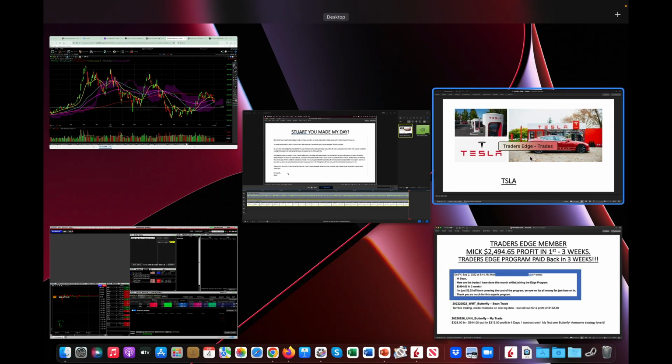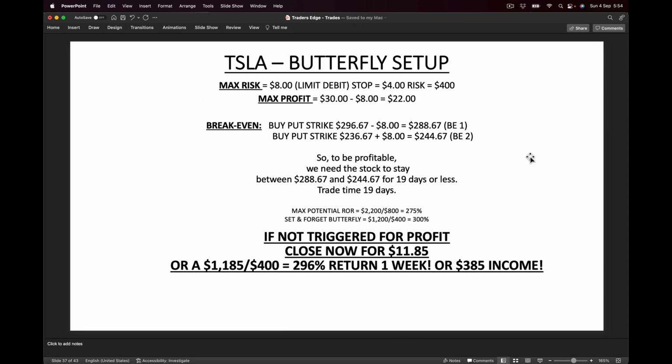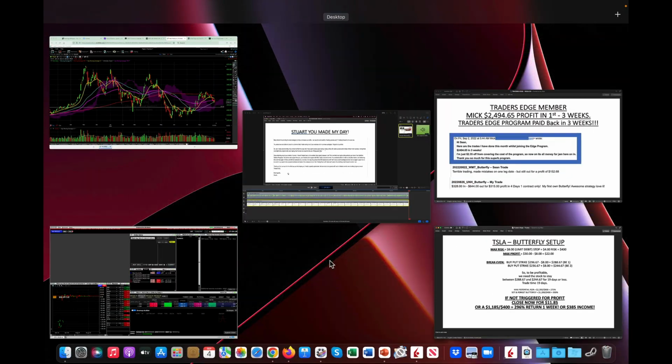Now, this was a trade that I showed you guys last week. This has now been triggered. Okay, so we've done very, very nicely with that trade, and we've made a 296% return in a week on that trade, right? Pretty amazing.